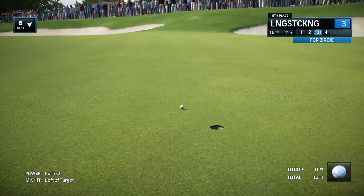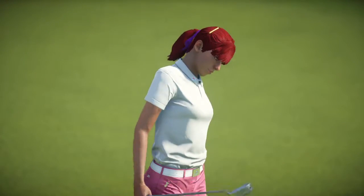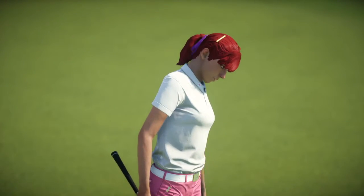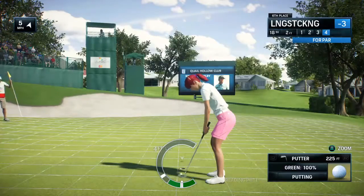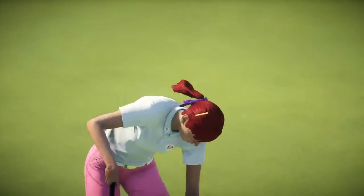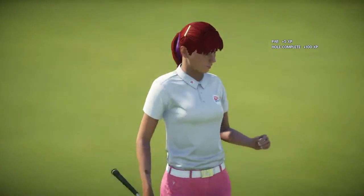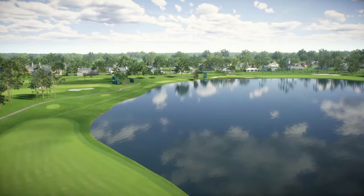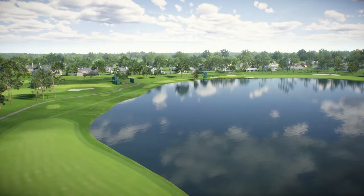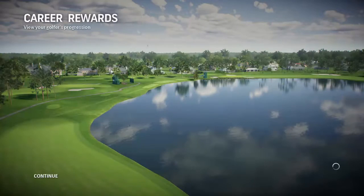Frank, I thought that was in. Just a little too much juice on that birdie putt, Frank. It was bold. Very bold. Lining this one up for par. Finished with a very respectable 69 for the day. That was a great first day up there, Rich. I really enjoyed it. We saw a lot of birdies, excellent play, and some impressive names on top of this leaderboard. Anybody's game.